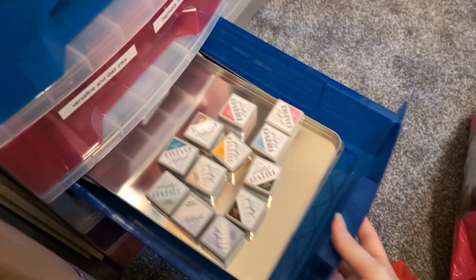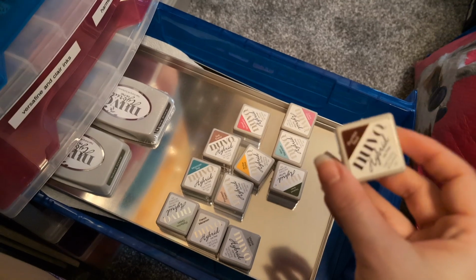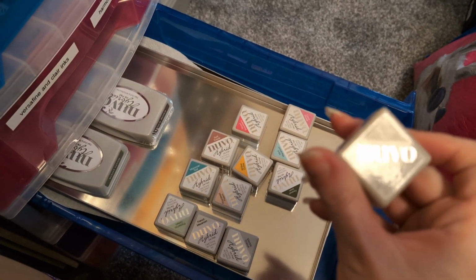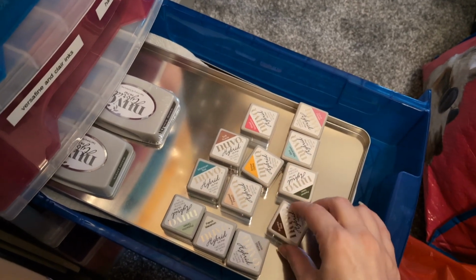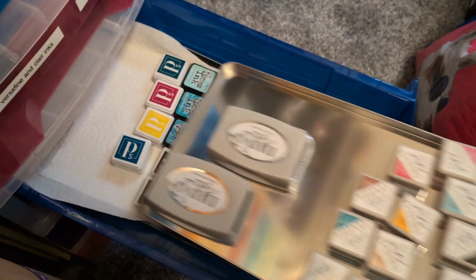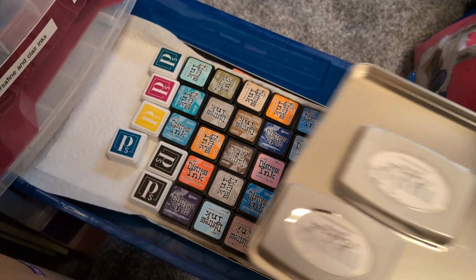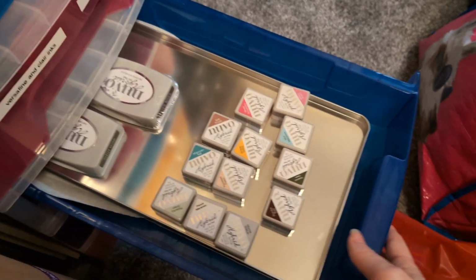I am filming for the first time on my new phone, so I'm kind of hoping it stays in focus. I do have a chunk of the Nuvo hybrid ink pads. I am a Tonic Studios subscription member, so you do tend to every so often get those in there. And then I do still have my Distress inks under there, which I can see me selling on. I've not really used them. They dry up real quick though.